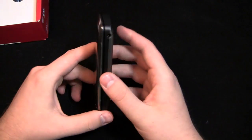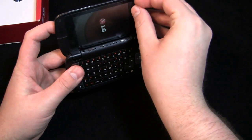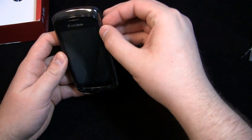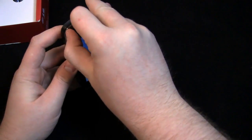But then again, you have the Desire on US Cellular right now. You have the Mesmerize on US Cellular, and a couple of other Android handsets as well, the Samsung Acclaim. So the question is, is this the one to get, or should you go with that? I think it's personal preference. It all depends on the form factor you prefer the most. That said, I really like this form factor. It's really, really nice. I think it's cool.